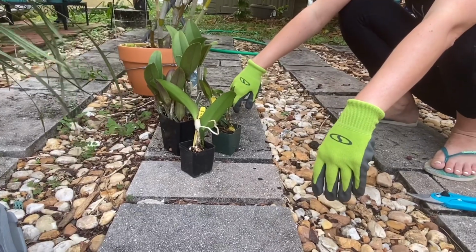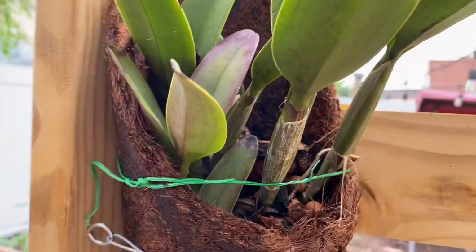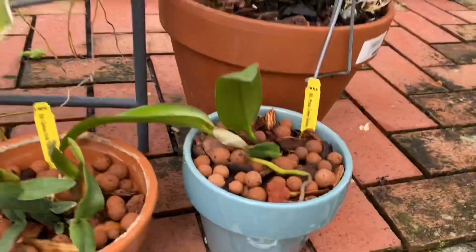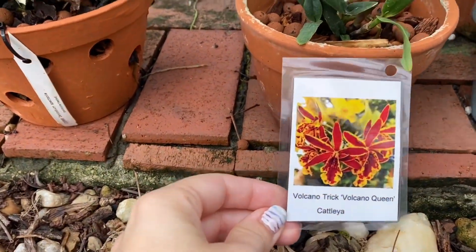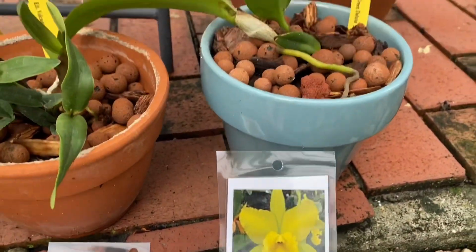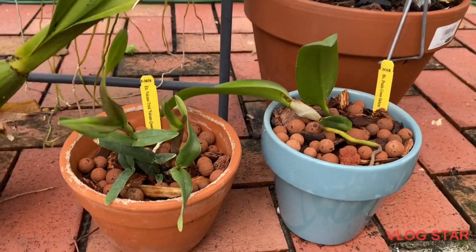All right, guys. So this one being the biggest one ended up in this pot. See, she has a lot of new growths and she's a big plant. That's gonna be her home, so you have an idea of what they're gonna look like. This one's gonna be here temporarily until I get another pot. This is the Volcano Queen cattleya. See, and this one is my Prada Green Deluxe. Looks a little more yellow on the picture, but I'm hoping it's more green. And these are their temporary pots.